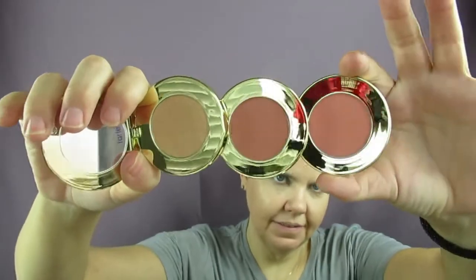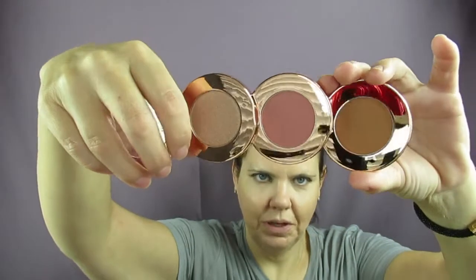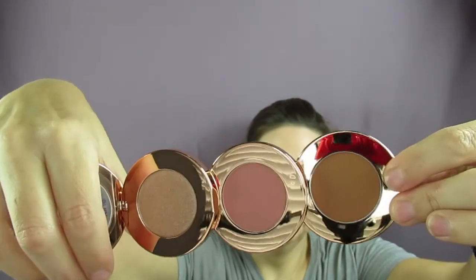And this is the first stack. It comes with a highlighter and 2 blushes, 1 matte and 1 shimmery. I love the way they open. And then the second one, they do the same thing. Two matte blushes and a highlighter or a blush topper. I really like this color here.